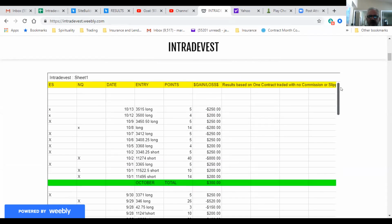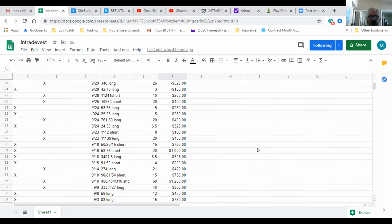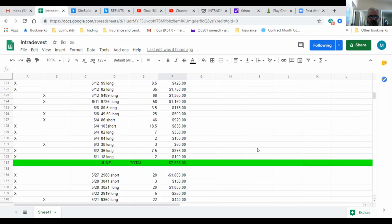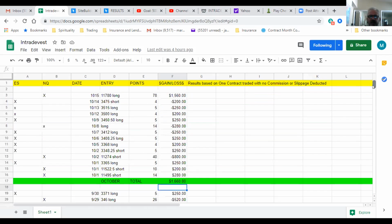So far we're up. Well, this is not finished. I didn't put in today's trade. It's actually over 1,800, so we're close to 2,000 for the month so far, a little behind. We're doing quite well so far in September, over 9,000. In August, almost 7,000. July, 9,000. June, 7,500. In May, 3,200. Now, these are exceptional months because the NASDAQ has been doing so well, so just keep that in mind. But we've been having some good positive results so far.